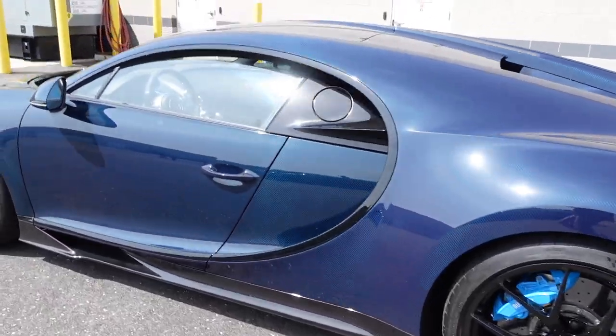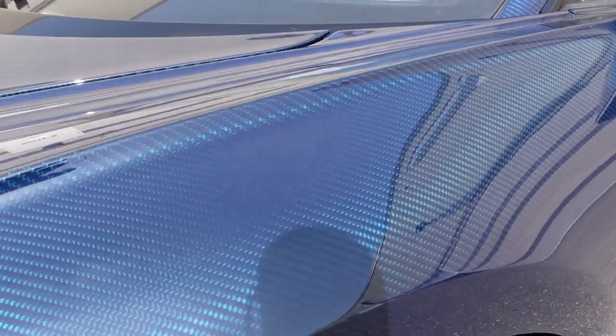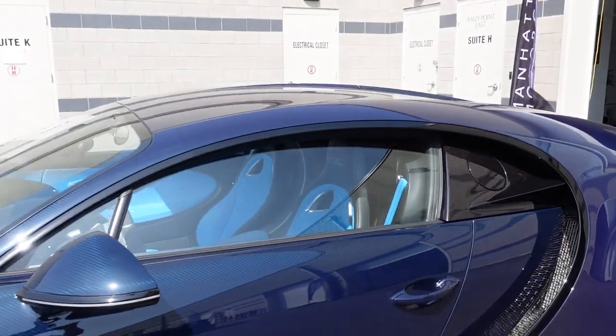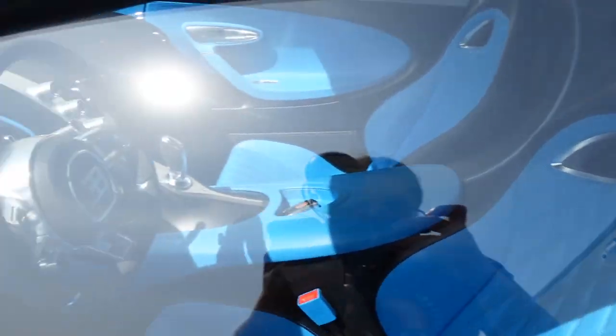If we come around to the front, you can really see how it shines on the fenders. It's just amazing, and I love the black wheels with the blue brake calipers. And the interior is blue as well, blue and black.